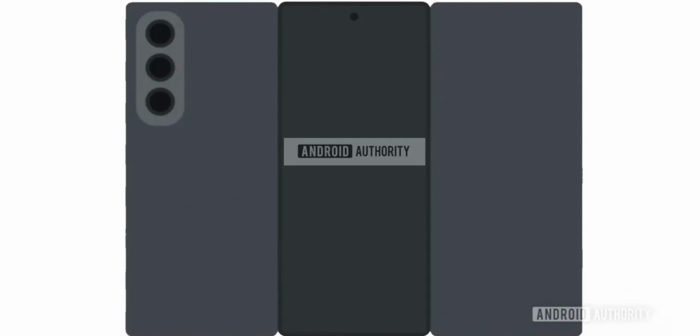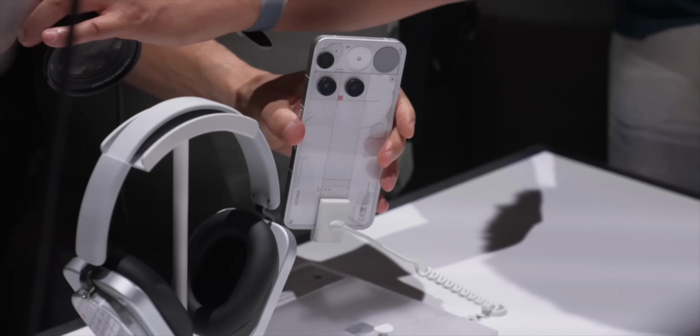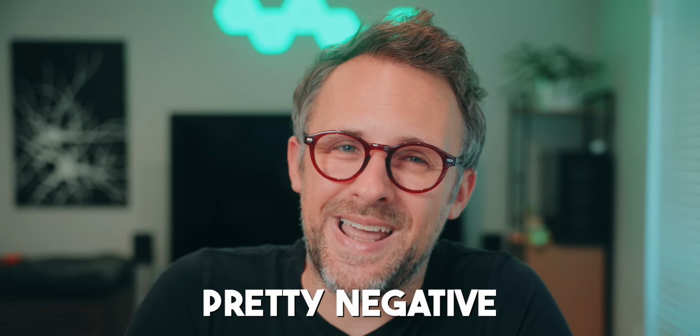Samsung is working on a tri-foldable phone that looks super cool, but there are a few reasons why you probably won't buy it. The early reactions to Nothing's newest flagship phone are pretty negative, which is going to put the company in a very rough spot. And the Pixel 6a just got an update that nerfs the battery to prevent it from overheating and, well, bursting into flames. I'm C. Scott Brown, and it's time for a quick roundup of the biggest tech news that you need to know about.